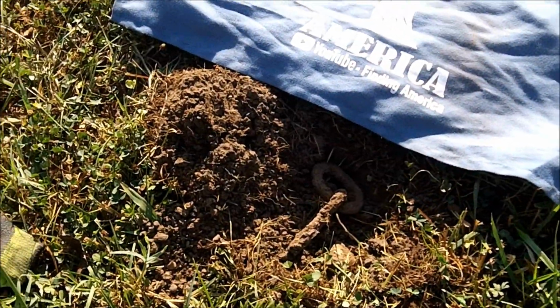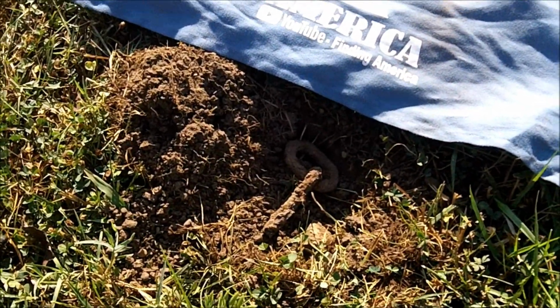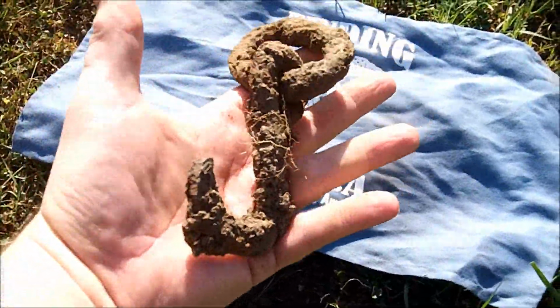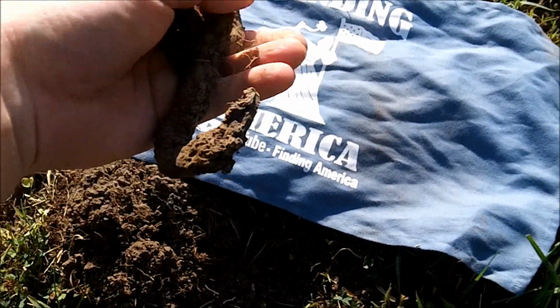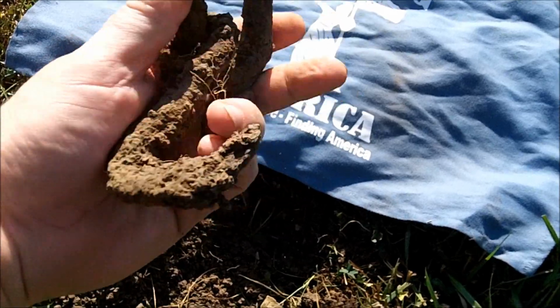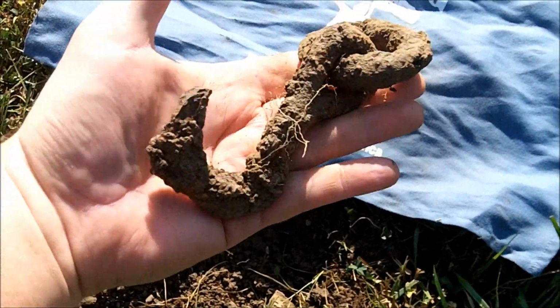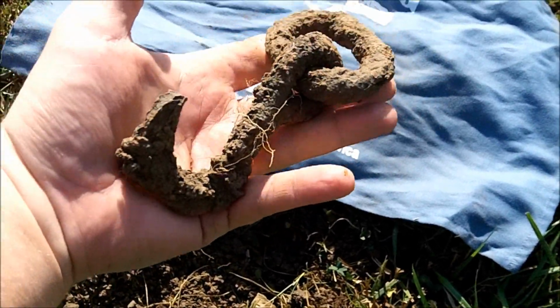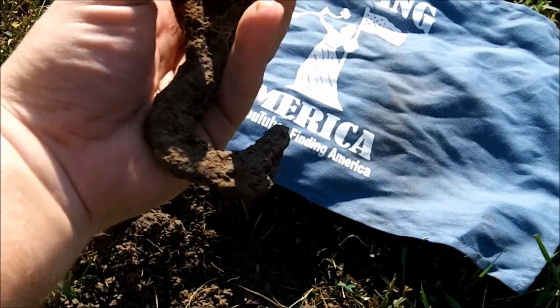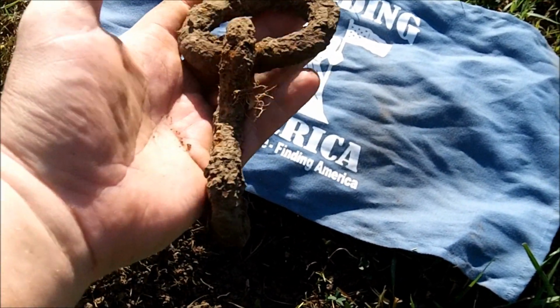Well, this next one I just dug out of curiosity because it was just such a nice high-tone iron signal, and that's what it turned out to be. Look at that bad boy. Big old hook. Pretty cool. Probably some old tow hook from a tow chain. But pretty cool piece. Never know what's going to come out of that hole.